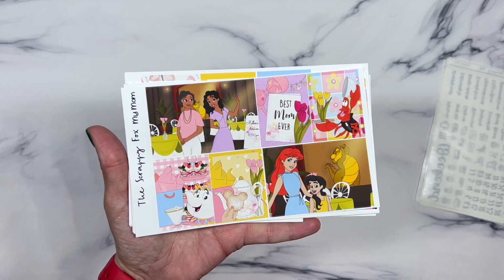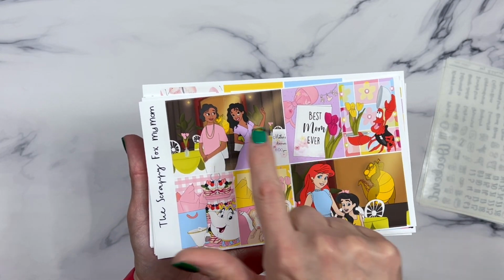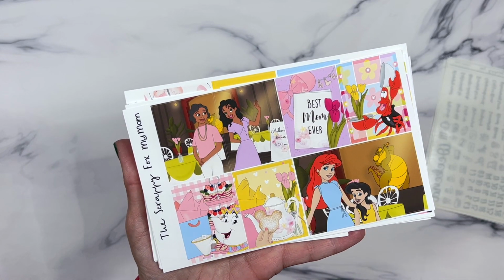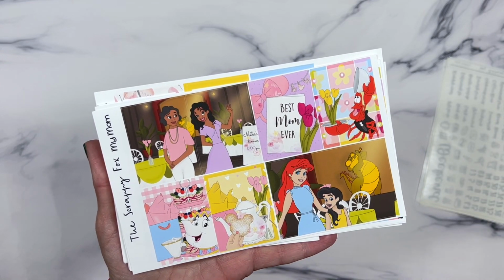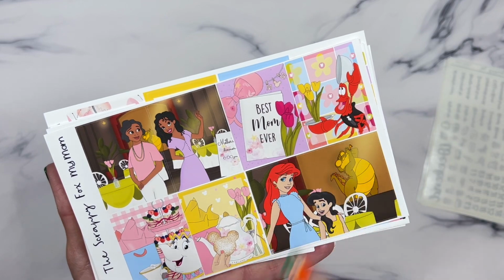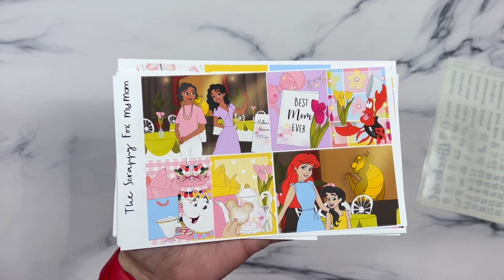My idea for this was that we were having a Mother's Day celebration at Tiana's place. So here you've got Tiana and her beautiful mama. You've got Mother's Day dinner at 6 p.m. and this is Tiana's place. Then you have your little card here with your tulips, and look, there's a little mom bracelet right there. Then you've got Sebastian, who is serving some flowers to his best girls here.